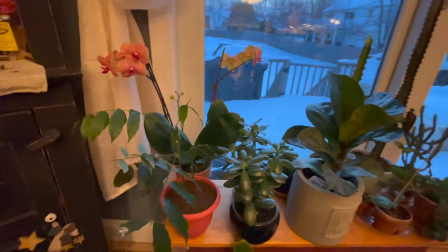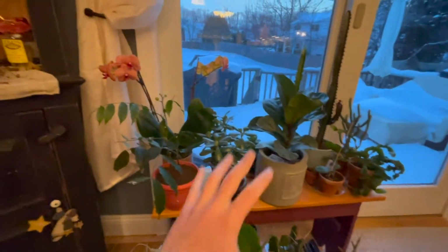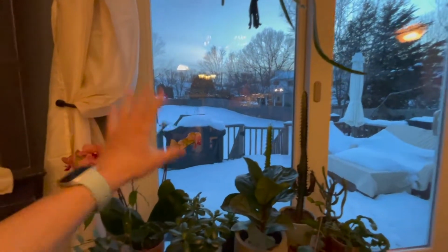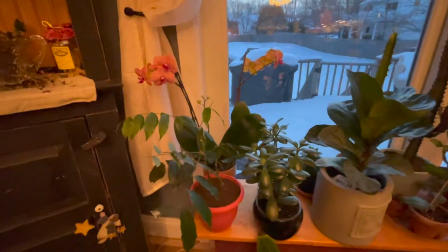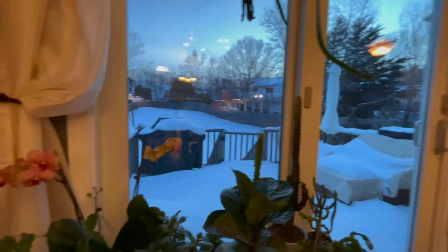All right, and then this whole area, I'll kind of pan out for a second so you can see it. This is where I have the majority of my houseplants because we have this slider right here. Again, all south facing because it's right next to the window over there. But it gets a lot of sun, so a lot of these plants do super well here. So I'll kind of just go from left to right, and I'm working with the light that I have. You can see the sun has kind of already went down for the day.